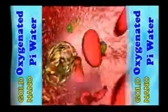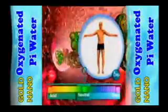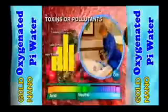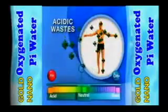Our bloodstream would normally just pick up these wastes and filter them through the liver, kidneys, colon, or skin for elimination. But our high-stress lifestyles, lack of rest, type of foods we eat, toxins or pollutants we're exposed to, and a myriad of other factors impact our body's ability to dispose of acidic wastes quick enough.